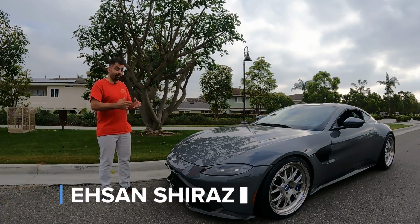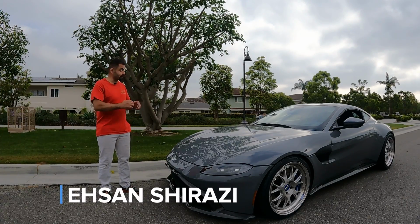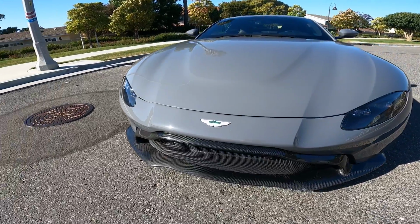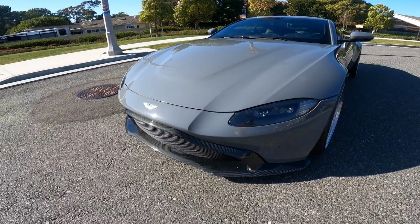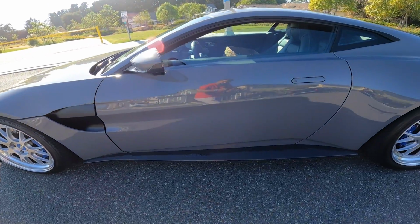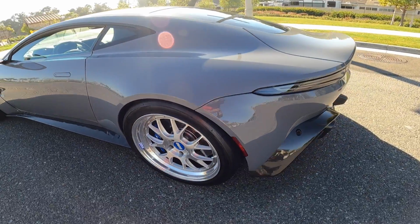To the left of me is a very fast hand-built British car. This is a 2020 Aston Martin Vantage V8. However, this car is not a normal Aston Martin Vantage V8. It has been modified to make about 800 horsepower. Yes, that's about 300 horsepower more than what it originally came with.